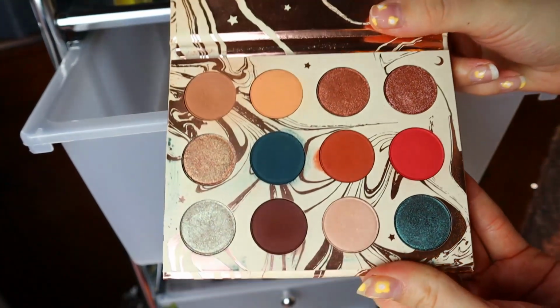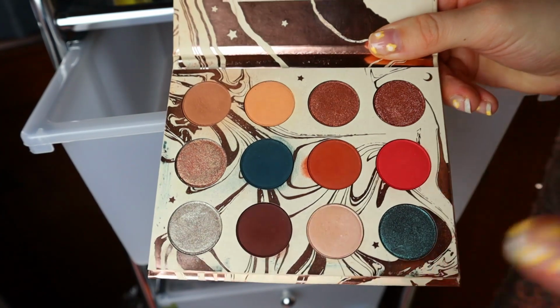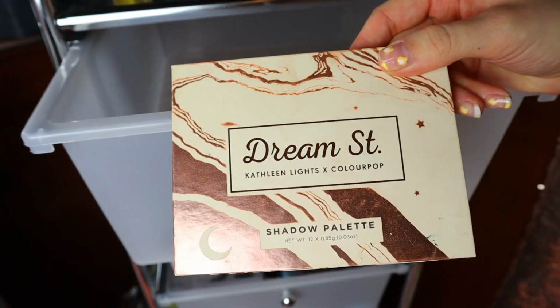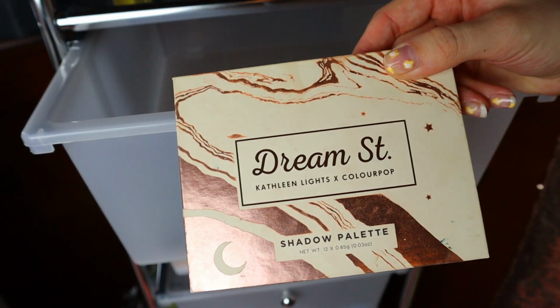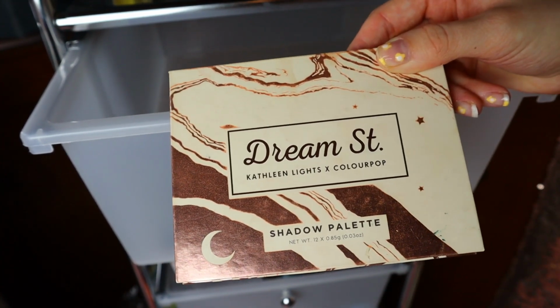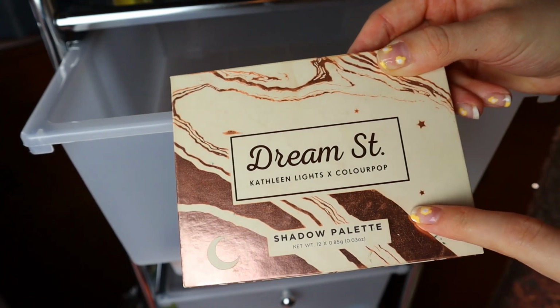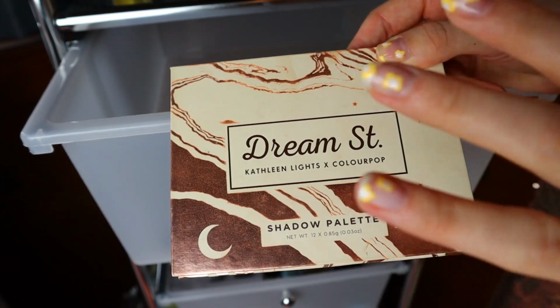And I have a little backstory to this. Not that you guys care, but I have a little backstory. I got this palette because I started following Kristen Leanne on social media a long time ago, and I saw the name Kathleen Lights, and you know, Kristen Leanne, Kathleen Lights, KL, and I thought that this was Kristen Leanne, and so that's how I got this palette.